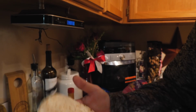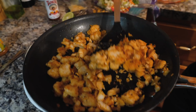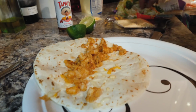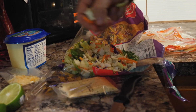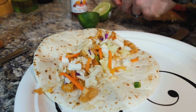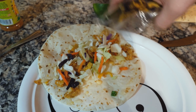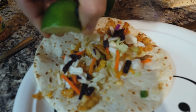Just perfection. We're gonna take some of our fish here. Oh, it smells good, Sean. We're gonna add some fish on there on top of that cheese. And then we're gonna take a little bit of our veggies here. I'm gonna spritz a little veggie on there. And then we're gonna take some of our little crunchy chips and put a little of those on there just for a little texture. Not a lot, you don't wanna overdo it. I like to take a lime and just squeeze some lime juice on there.